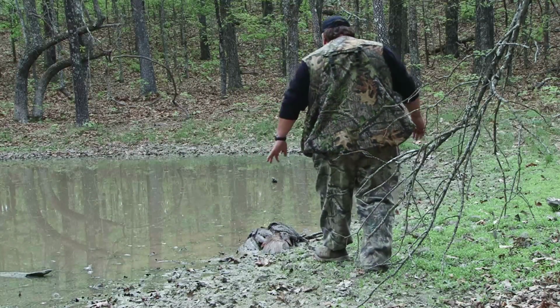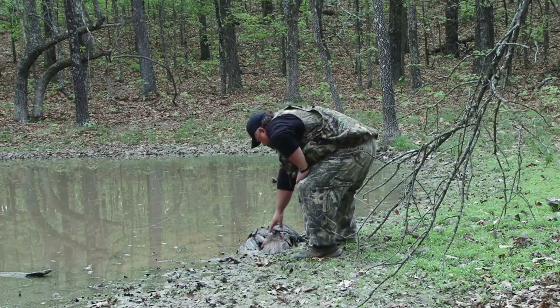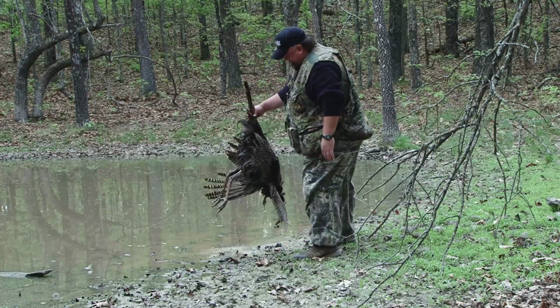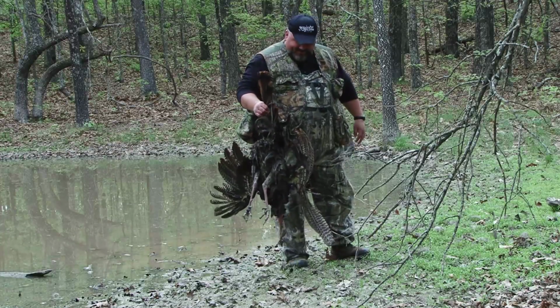Come on, guys. Let's go. Daddy, let's go get yours, Dad, too. You're going to have to get yours. Yeah. Oh, look at all the feathers. Spurs are dark. Wow. Oh, my gosh. Dad? Yeah.